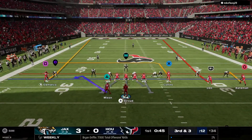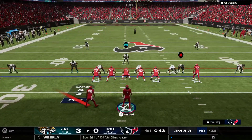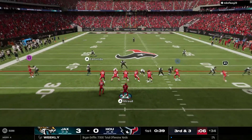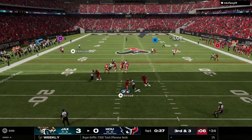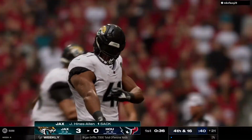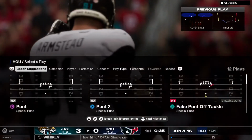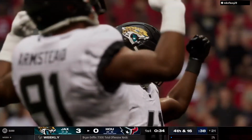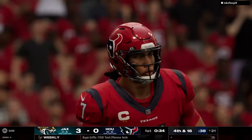Coming up here looking for 3 yards to pick up the first. From the gun on third down, here's Stroud. Jaguar pressure and a Jaguar sack. That is Josh Hines-Allen working his way in for the sack. The start of this game shaping up nicely on that visiting sideline.